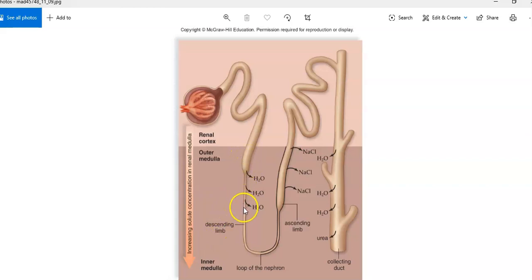So it's descending, water's leaving, concentrating the urine, making it saltier. But right about here, the door slams. There's no more aquaporins in this portion of the loop of Henle, the ascending limb. So water can no longer get out. But what's happening? Well, as that filtrate, what came out of here, it goes along to here. It's already been largely affected by the PCT and the descending limb of the loop of Henle, but now water can't get out. So it's rising in ever wetter tissue, if you will, because water's leaked out. So now more water can't leak out.